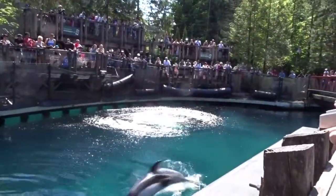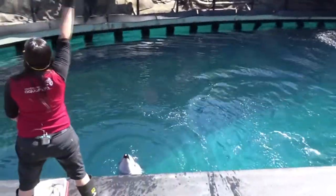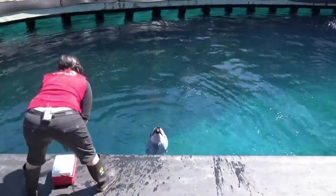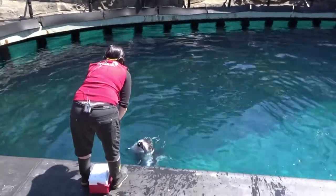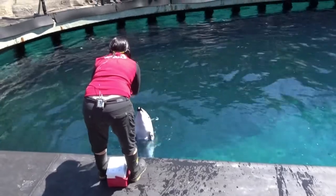At the beginning of this program here today, she is joined by trainer Charlotte. And we have the opportunity to learn about how that trusting relationship between trainers and animals is key to everything that happens here at the Vancouver Aquarium. Let's give Helen the dolphin and trainer Charlotte a welcoming round of applause.